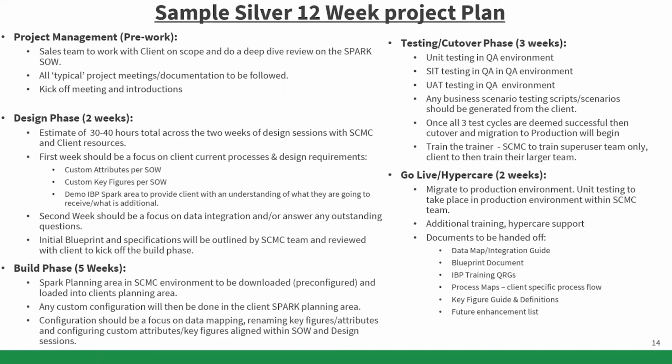So, design phase is 2 weeks, as I mentioned. That means aligning on any of those custom attributes, custom key figures, all of the integration work that needs to be done, and then laying out that blueprint. We usually do a sign-off on each of these milestones as well, so again, everyone's on the same page. At the end of the blueprint, we review it with our clients. Here's what we're thinking for you. Here's where the information is going to come from. Here's what you can expect to see as a result, and we start building that out. Blueprints usually have, I would say, anywhere between 4 and 5 versions throughout the project.